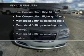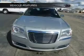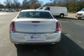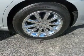Plus, enjoy these notable features that are included in this vehicle. Keyless entry, leather seats, power door locks, power windows, cruise control, Bluetooth wireless, a DVD system.